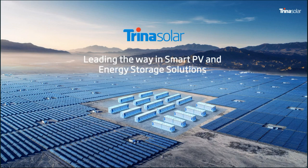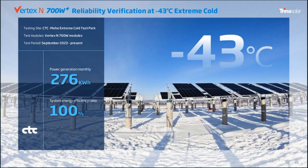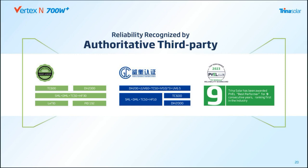And also we have passed the industrial enhanced tests, like dynamic and static mechanical load. And we can see from this slide that we have passed the dynamic and the static mechanical load by ITC, and after that we passed the thermal cycling and HF tests.